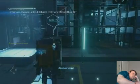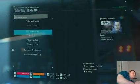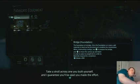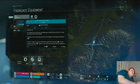Good work. Yeah. We've added a bridge schematic to your PCC. So now we can make bridges. Literal bridges, so.